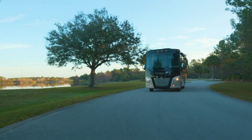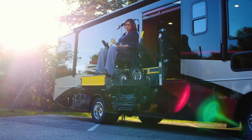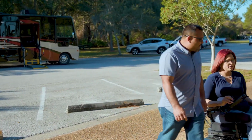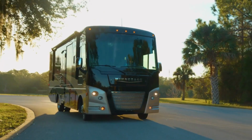The Winnebago Adventurer AE is a great option for wheelchair users who want to experience the freedom and adventure of RV travel. Its combination of accessibility features, premium amenities, and compact size makes it a unique and appealing choice in the RV market.